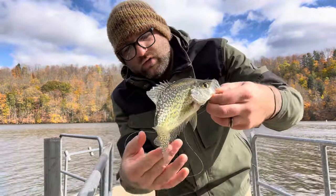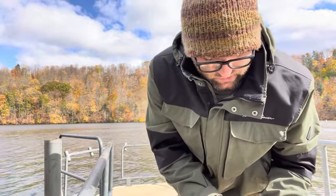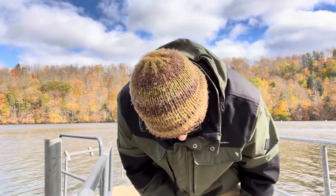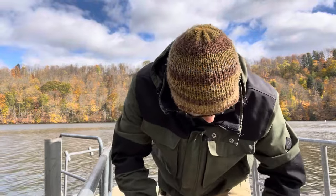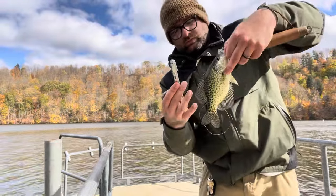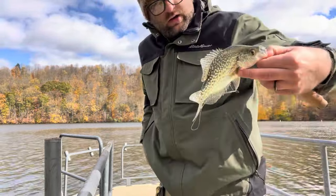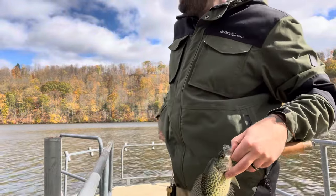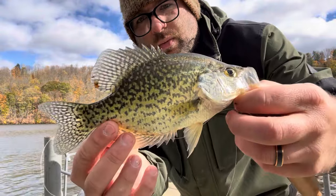But we're gonna get a measurement on this guy and see if he's a keeper. I'm thinking he might barely be 9, but definitely a little bit bigger than the average size here. Yeah, he's like right at 9, so we're gonna go ahead and let him go. Nice fish though. And very cool chase that bass gave him. Just smacked the surface trying to gulp him down.